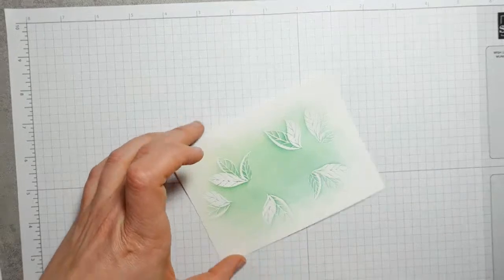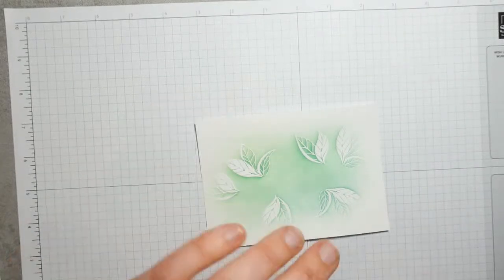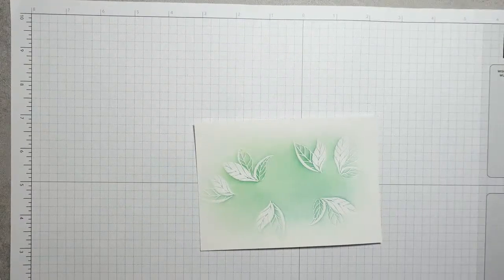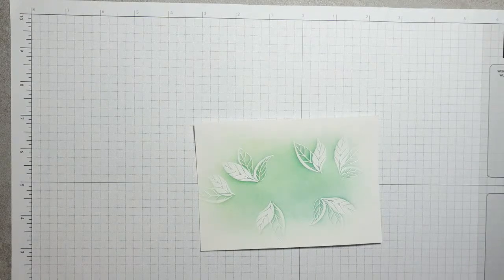And that's it. So that's how I do it. I love this. I'm going to show you something right at the end. I probably shouldn't, but it's a card I made for a blog hop that's coming up on Tuesday. I'll be quick because I probably shouldn't show you, but I'm a bit naughty.